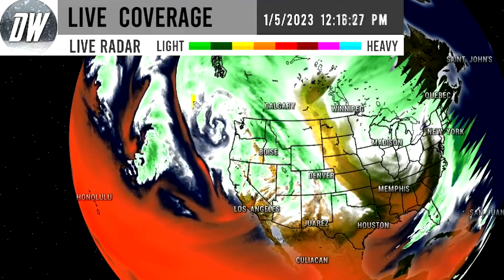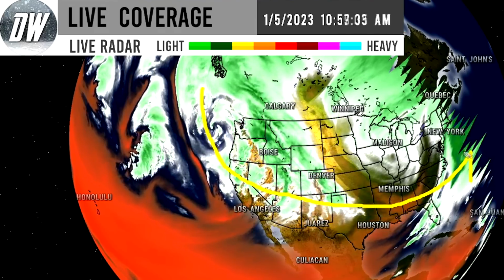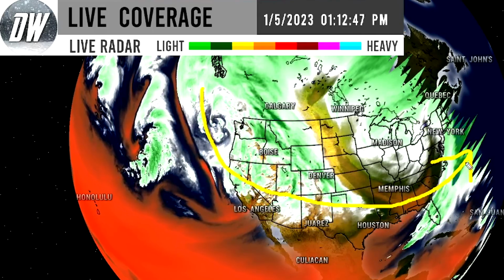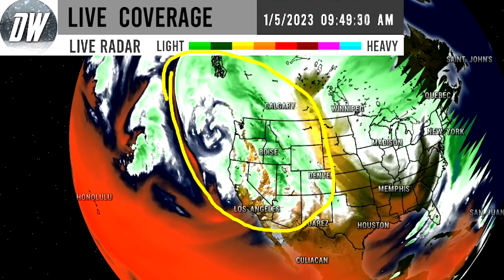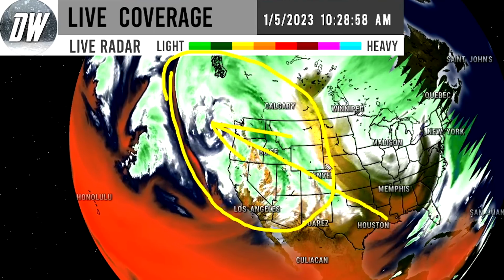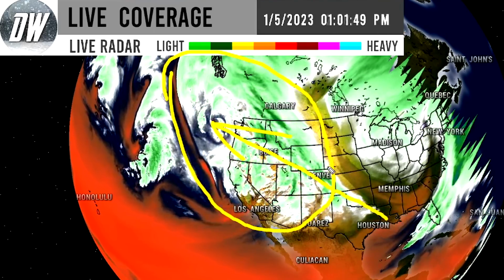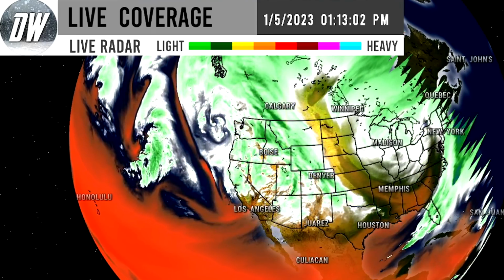A lot of this storminess has the potential to eventually dive down and become that potential southern slider as we see colder air reach into the United States. So we have a massive storm. And actually, I'm hearing this morning that the hurricane hunters are heading into this storm, which usually is a pretty rare occurrence for non-tropical systems or storms like this. So we're going to get better model guidance from that coming up soon.